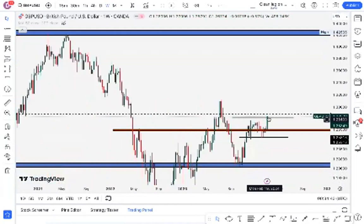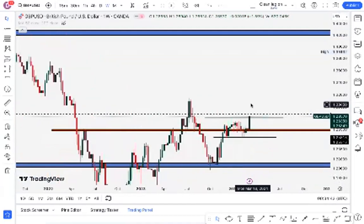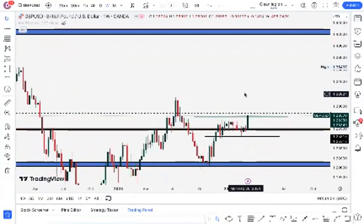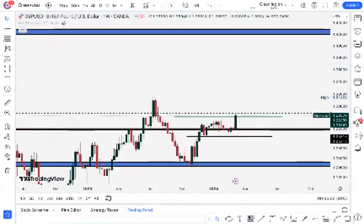However, I'm not convinced. You see this weekly bullish engulfing candle that's engulfed 1, 2, 3, 4, 5, 6 candles, particularly this entire week of price action. However, I'm still not impressed. I have to see a clear daily or weekly break above here, pull back there, then I'll be interested in a trade.